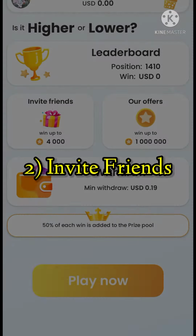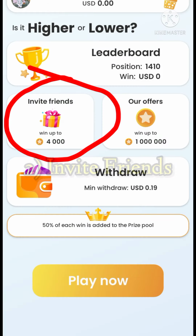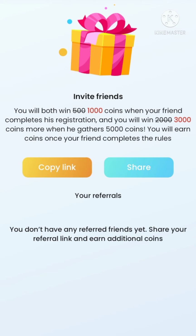And the next way to earn in this app is to invite friends. This is optional. You can still cash out your money without inviting a friend. But if you want to earn coins passively, this might be the best option. You can earn up to 4,000 coins per user.